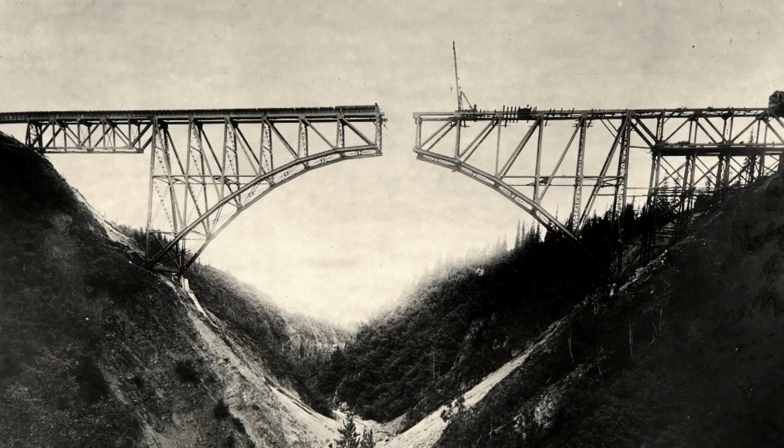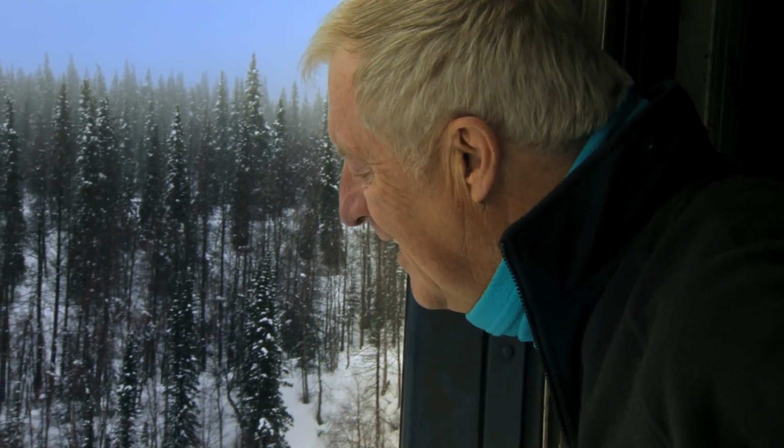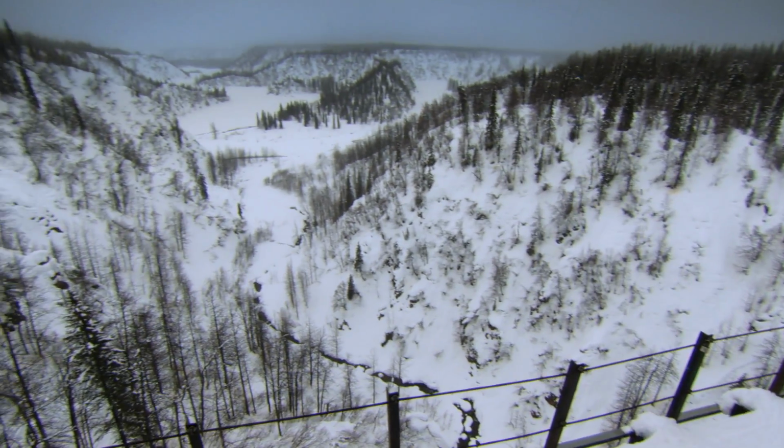It's amazing nobody was killed. That is over 300 foot deep. Can you imagine working on this? That is so scary. Gee, look at that, look at that.